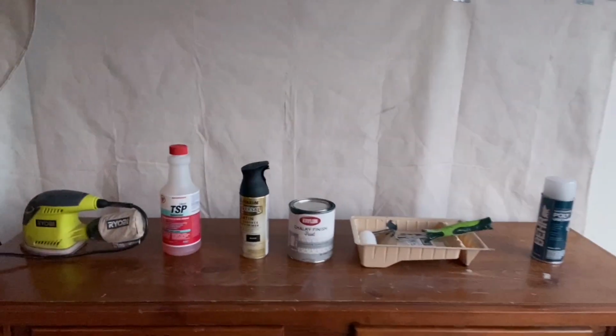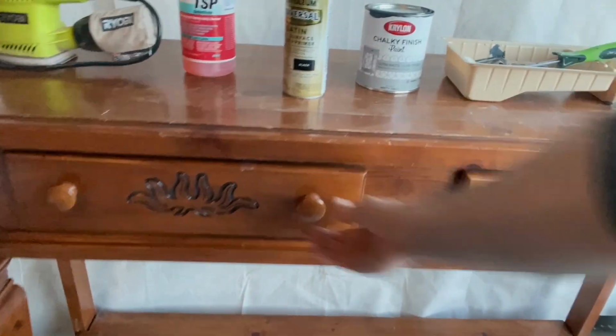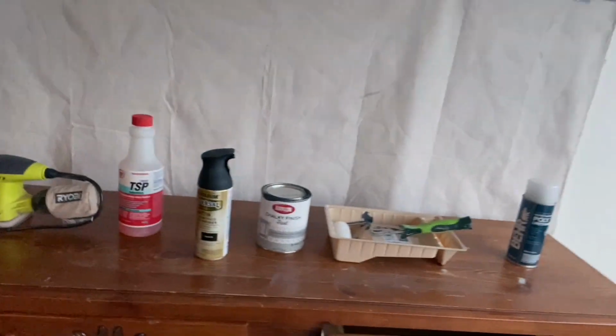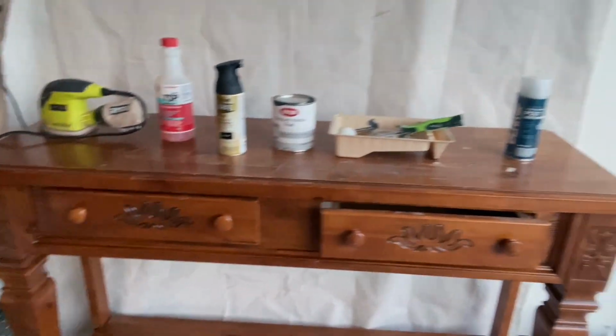And then to actually fix the piece, I'm going to spray paint these little knobs matte black. I think that'll look really good. And I'm going to use a misty gray chalk paint on it, which I believe is a little bit lighter. And then finally, I'm going to use a water-based polyurethane to go over the final piece of it. And yeah, I think it's going to be a pretty quick one. I'm actually pretty excited to dive into this piece and fix her up. I think it's going to look really good.